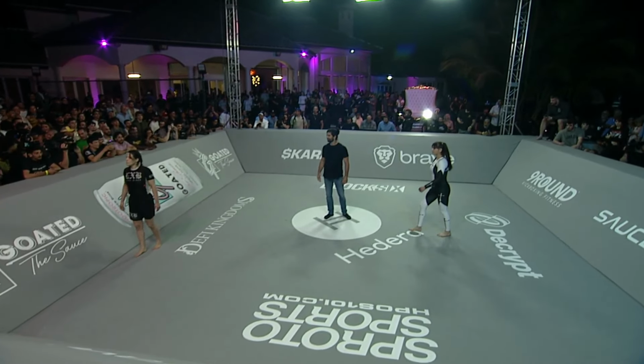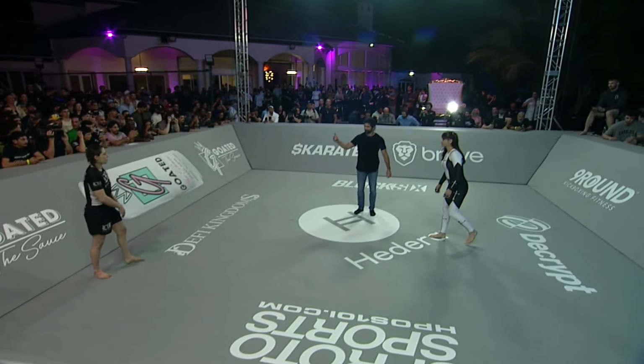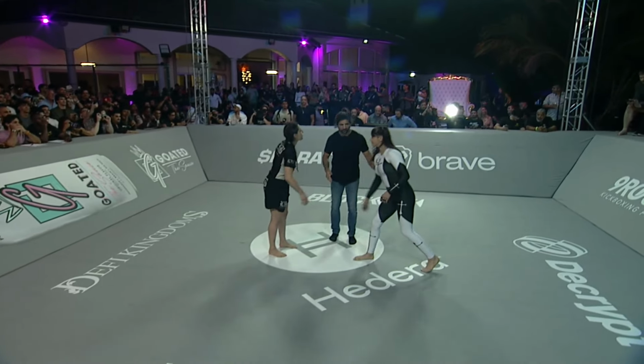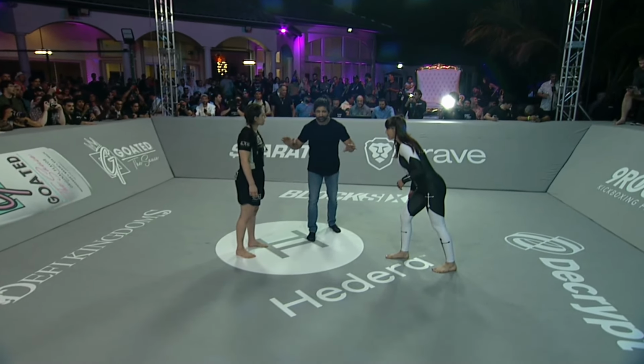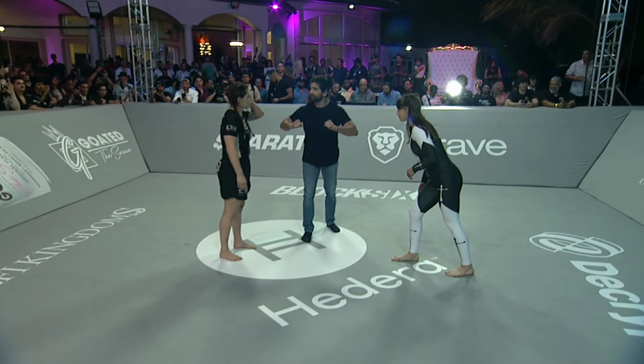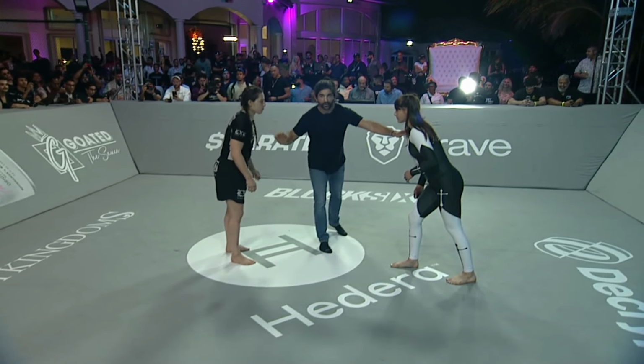So make some noise for our first fight of the evening. Well, happy to get us underway here. 12 minutes going to go on the clock in this women's open weight submission grappling bout. I say open weight, both these ladies do compete in pretty much the same weight class anyway, but it just meant they didn't have to do any weight cutting.